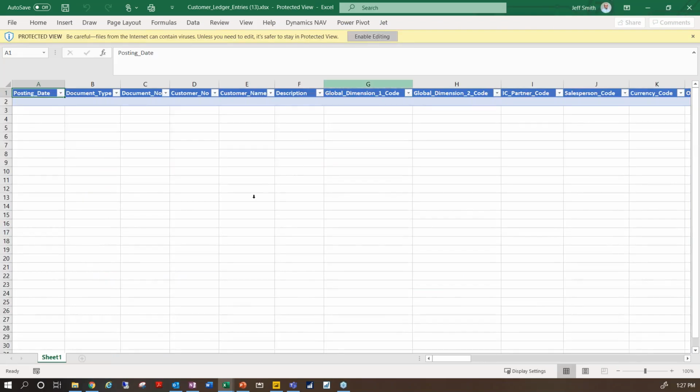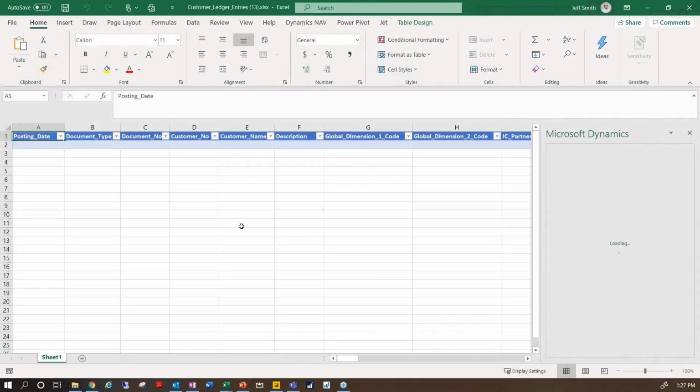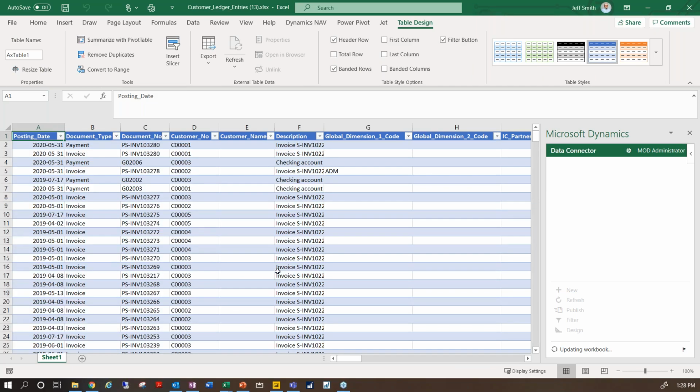I'm going to enable my editing here. And then you'll notice that it's going to start to fill in information. This is all activity that is inside of Business Central. So it's transactional. So what I'm going to do now, once this data fills in, is go in and start to build a pivot table and start to slice and dice my data, and then I'm going to graph it real quickly.